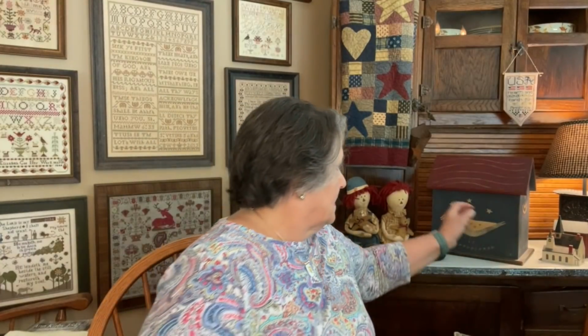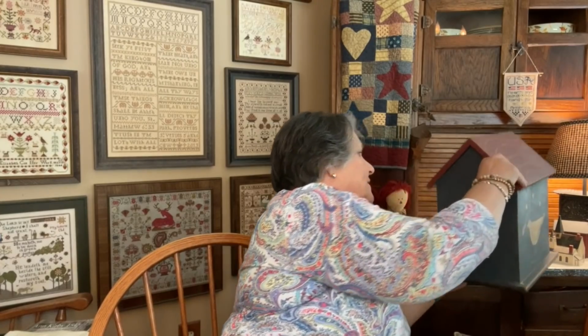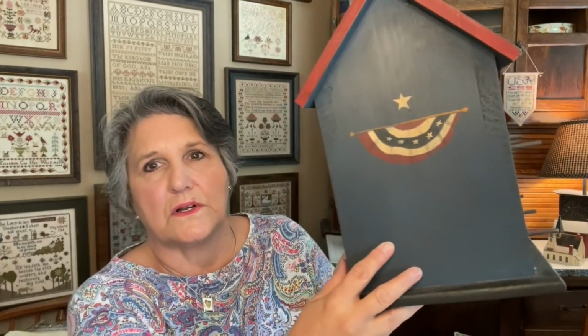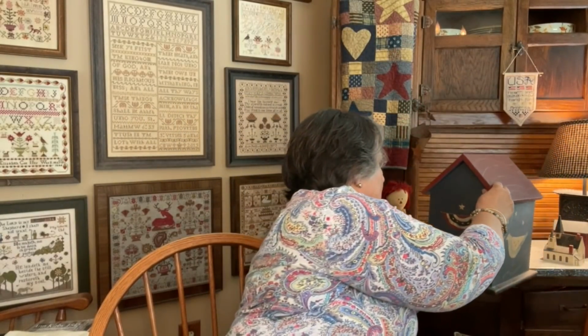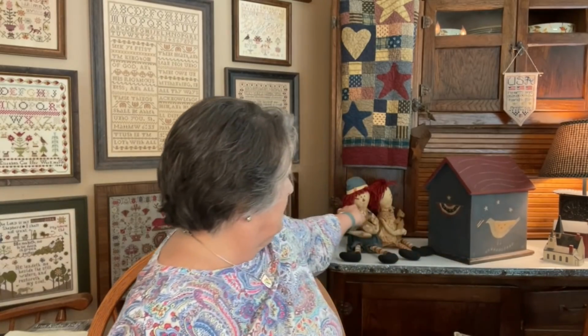Let me see if I can turn it around a little bit with the flag. It's really cool. It's one of my very favorite things that I have. It has her initials, LH. It's all wood. Has the bunting and the star, the birdhouse holes. And I would never put this outside, but it has stars, more bunting. And then the roof has the kind of wavy lines. So anyway, it's one of my favorite things I have. And I brought it all the way home from Kansas City, and none of the pegs on the birdhouses broke, they all made it home. And then I have a cute little Raggedy Ann and Andy that I've had for years.